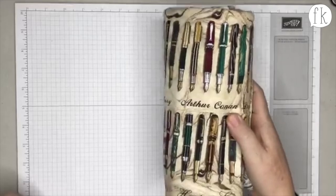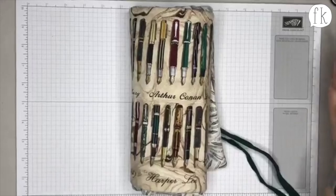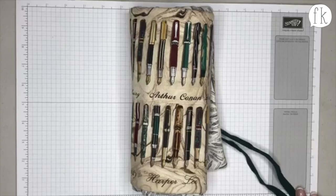I brought with me today my lovely new pen roll. So a friend of mine made this for me. Her name is Jan, and we're hopefully going to have a link to her information if you're interested in ordering a pen roll or something along those lines with her.